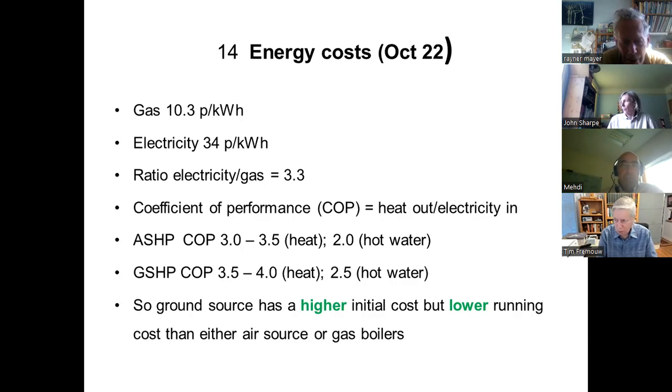On the other hand, the ground source heat pump, being more efficient, both for heating and hot water, will be cheaper than gas as it now stands. So the conclusion is the ground source has a higher initial cost, as we've discussed, Mehdi, John, and I, but a lower running cost than either air source or gas boilers. So let's have some questions.